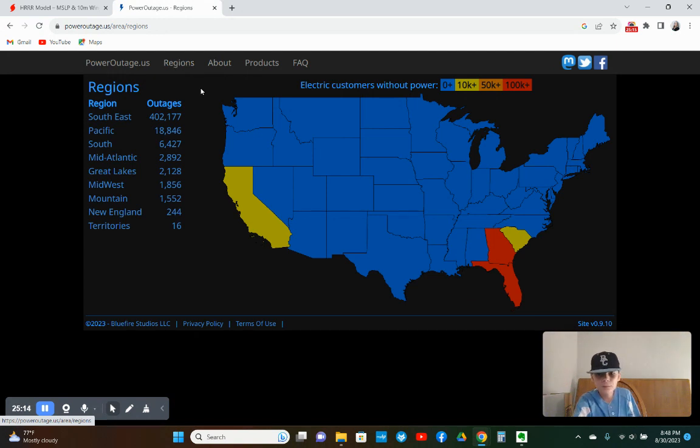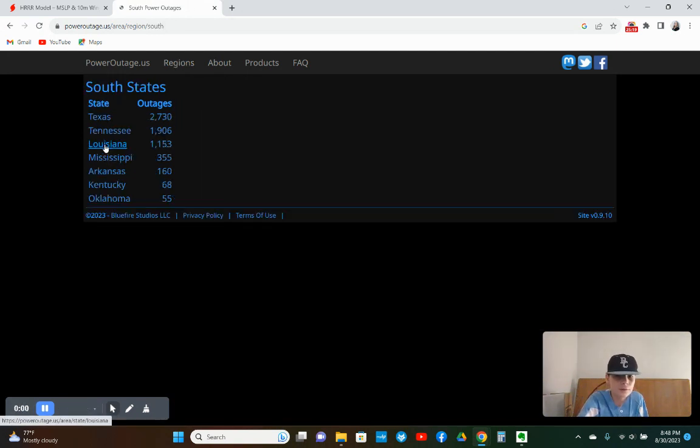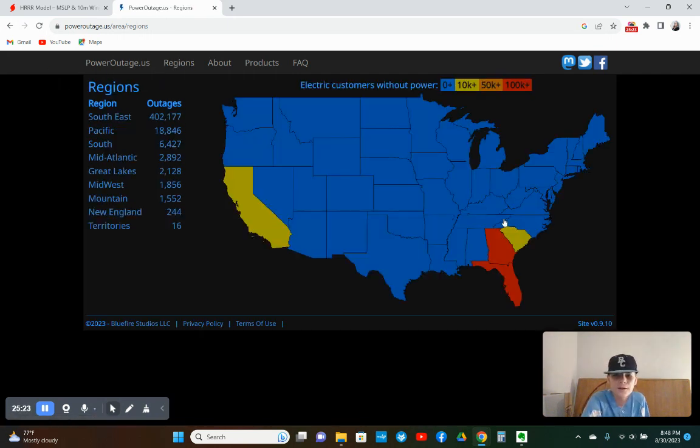Okay. But if we zoom out here to the entire country, you can see that we have over 100,000 people without power in both Georgia and Florida, and then a little over 10,000 in South Carolina. We still have more to come though.